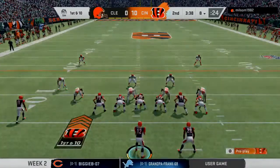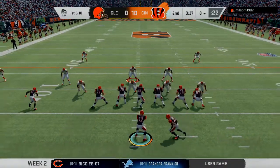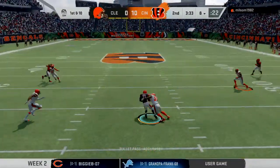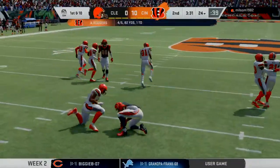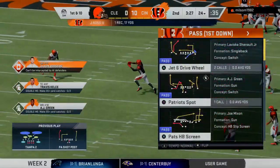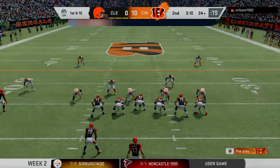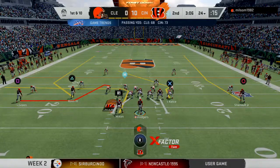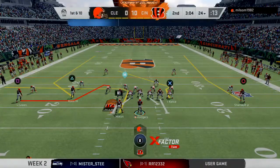And when you start plotting for this drive, when you start thinking to yourself, okay, what are we going to do? You don't go away from what you did before because that worked. But you have to be prepared for wrinkles and counters because you know they'll make some adjustments. And he's dropped just shy of the 25 at the 24. Give him 17 at a Cincinnati first down. Watch the slap, watch the slap. First down at the 24-yard line.